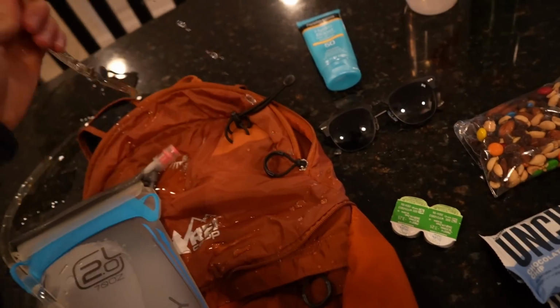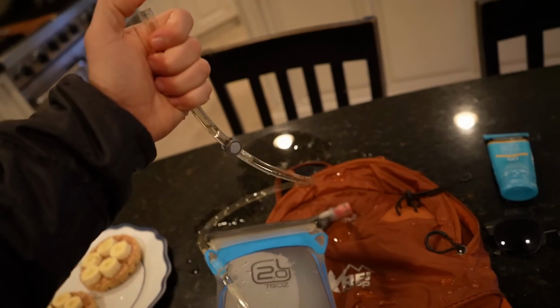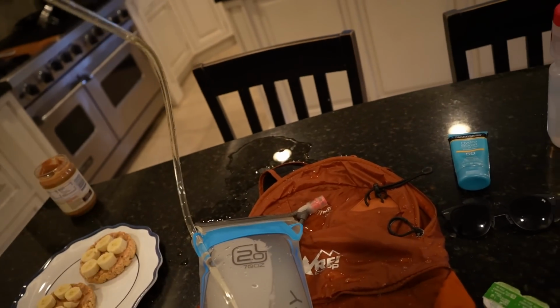What is happening? Okay, well you guys just saw an absolute fail, so looks like I have some water issues, but we'll figure that out. We had a small leakage in the water bag. Hopefully that is not an indication of how today's gonna go, and that is the only thing that goes wrong. Fingers crossed, knock on wood, all that good stuff. But I'll continue to show you guys what I'm bringing.